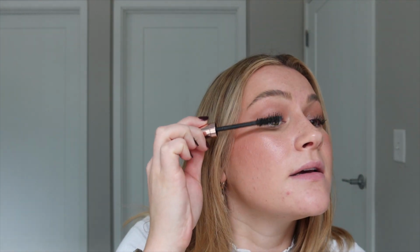I like a good thicker lash rather than lengthening if I had to choose between the two, but of course we love both. But I find that that mascara just does a great job of separating everything and lifting my lashes and keeping the curl from our eyelash curler. All right, I just went in with one coat on each with this Lash Paradise. This one is so good.